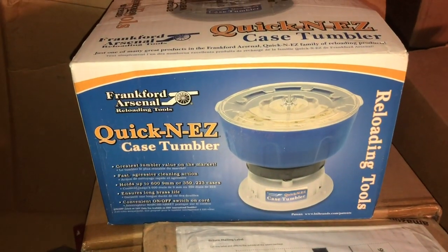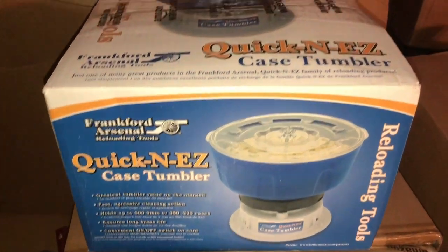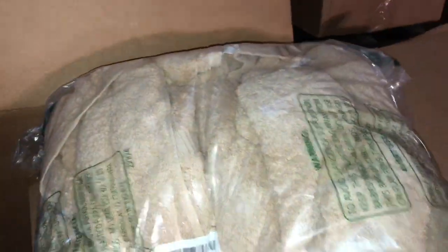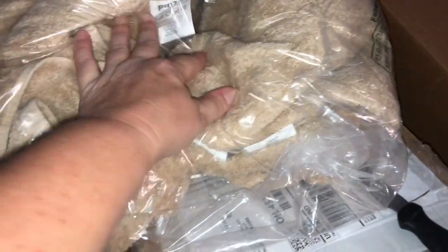We have a quick and easy case tumbler. This is for cleaning brass shells. This is some kind of towel set. You can see they've been repackaged. I'll probably just wash these and keep them. They look brand new, but there's no tags or anything, so I'll just keep these.